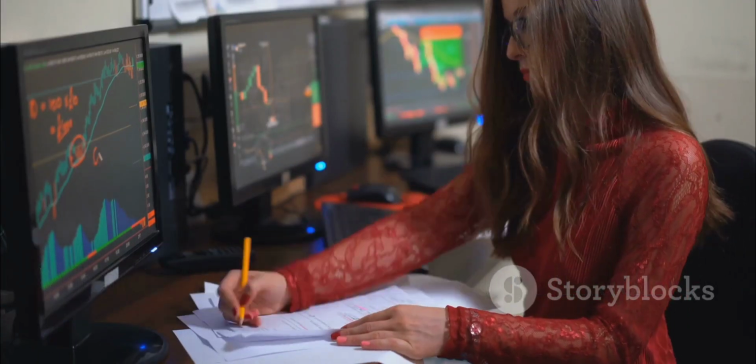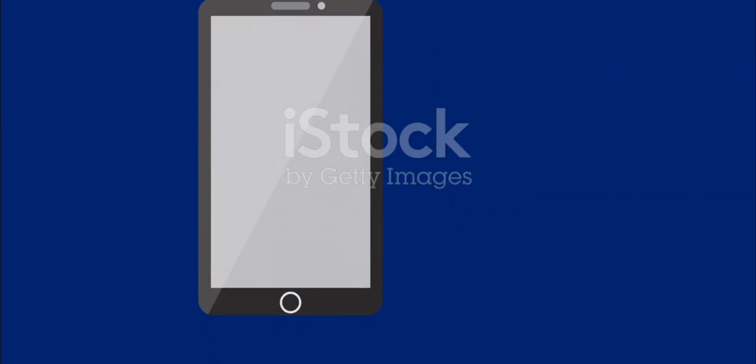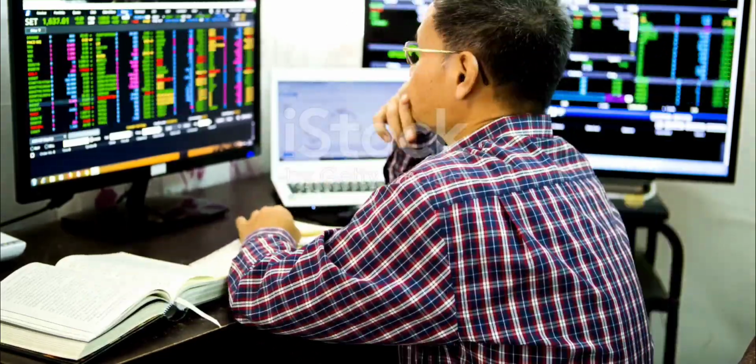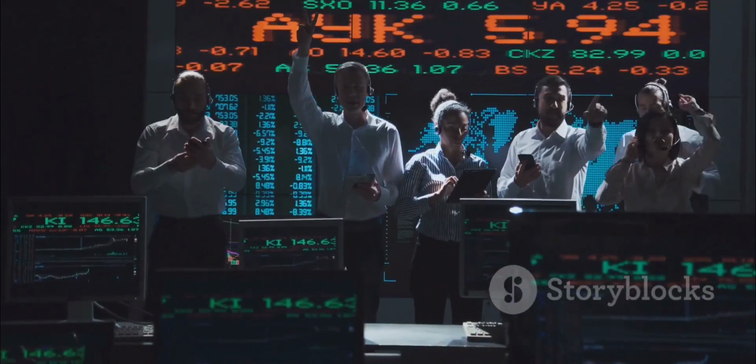Let's start with the basics of what we are doing here. Intraday trading simply means you are buying and selling stocks within the same day. You open a position after the market opens in the morning and you close it before the market shuts down in the afternoon. You do not hold any stocks overnight.